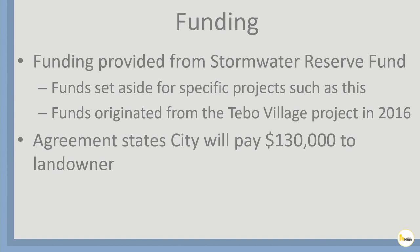So funds would be directly from the Stormwater Reserve account. Like I say, these funds are set aside. This particular agreement states that the city would pay the owner, Mark Otley in this case, $130,000 for the construction of the extra capacity of the stormwater, as well as, besides the actual initial construction, we're getting the protection of that stream basically forever, and maintenance of it as a stormwater retention area.